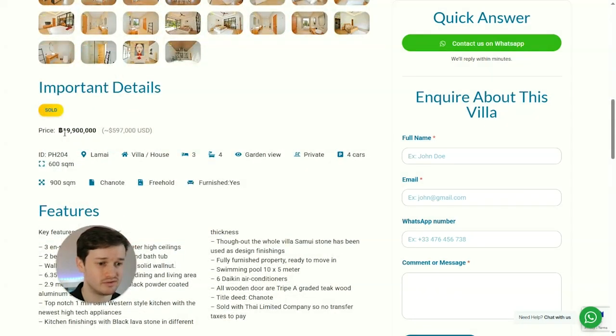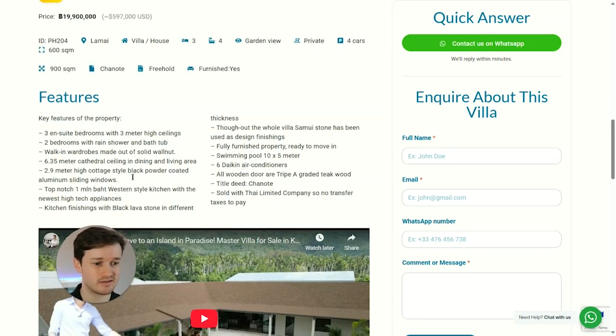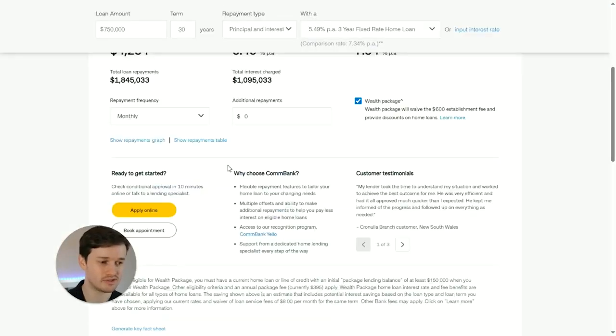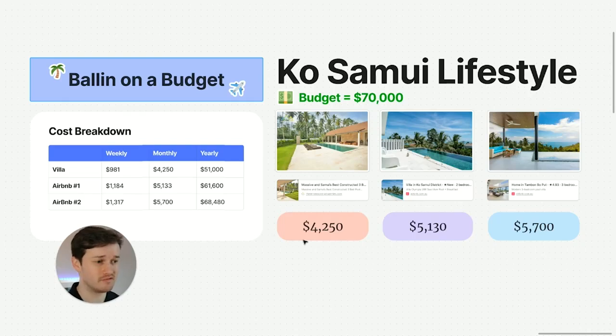It's a pretty amazing property. The listed price is 20 million baht, which is about $1 million in Australian dollars. So, 3-bed, 2-bath, cottage style, amazing property. And if we look at the calculator, with a $750,000 loan, principal and interest, you're going to be looking at monthly repayments of $4,250, which is within our budget. Those monthly repayments add up to about $51,000 a year, which fits in with our $70,000 a year budget. It gives you about $20,000 left over to play and do whatever you want with.